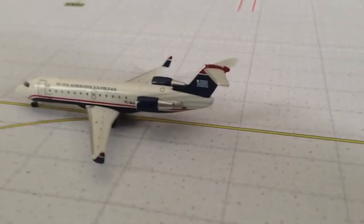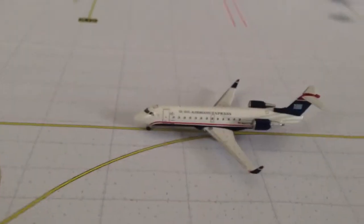We'll swoop around here, yeah, sure. We have a U.S. Airways Express CRJ 200 that just arrived from Northwest Arkansas. About an hour and 50-minute flight, depending on the winds, but usually you get there quicker with the tailwind, so about an hour and 35 minutes.